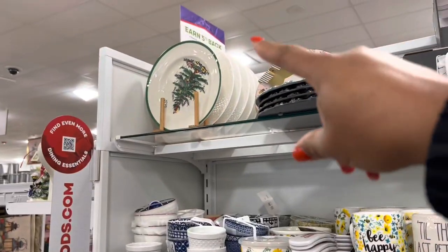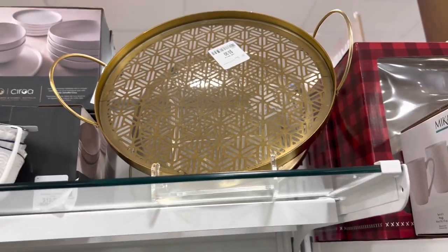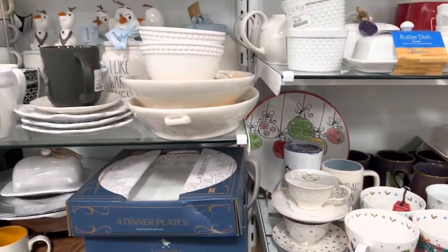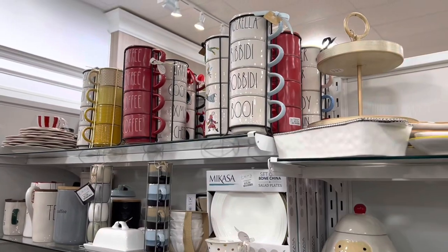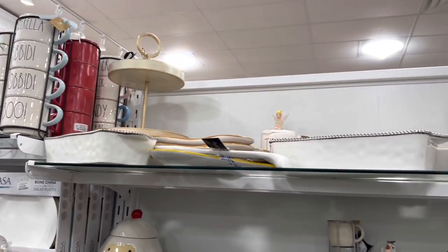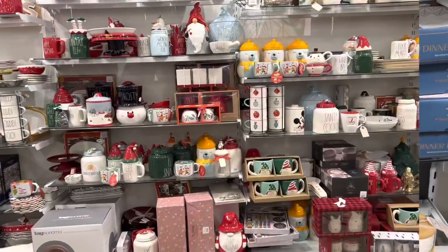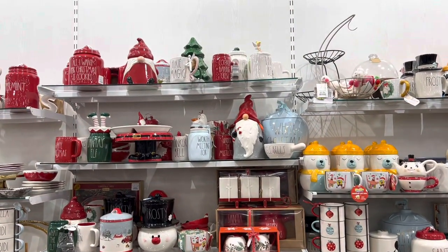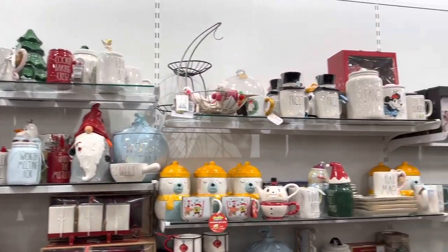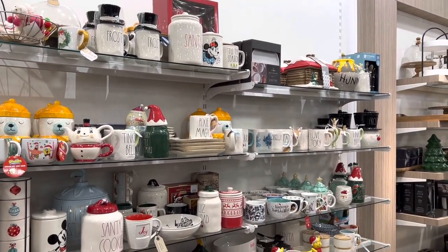Christmas plates up there with the Christmas tree right there. It's $10 with that. Snowflake season. Those mugs are still up there. Christmas mugs. All right. Canisters are over here. The old Santa canister over there. All those Frosties on the side.